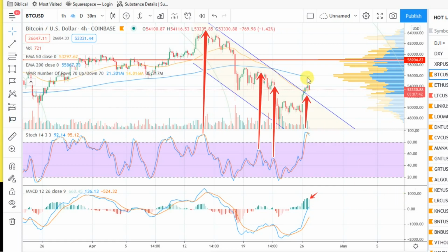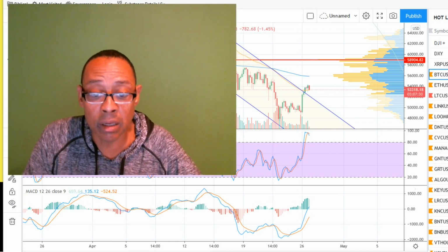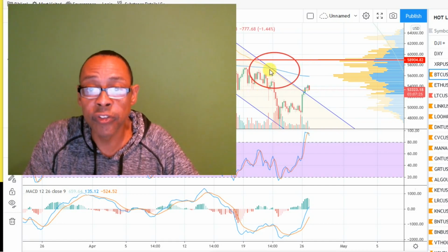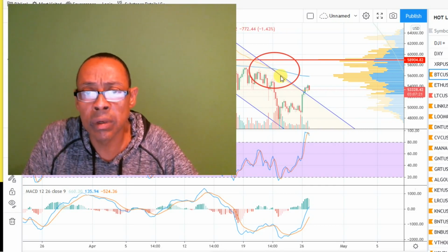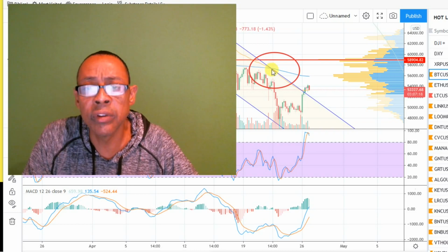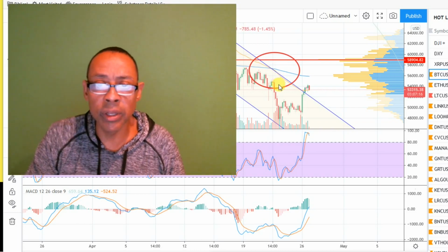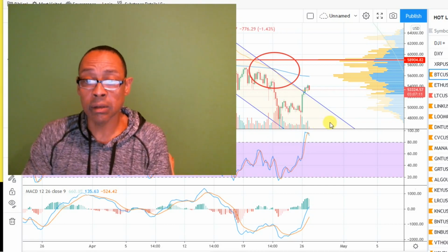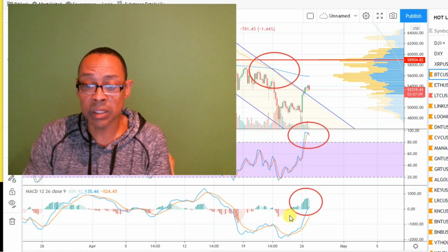Well, we're below the 50-period EMA and we're below the 200-period EMA. But what other big glaring piece of evidence do we have on this chart that I don't hear anybody talking about? We have a death cross right there. The 50-period EMA has been crossed over by the 200. Or I'm sorry, the 50 did, what I just said. Anyway, that's a bearish confirmation. And when you get that along with something like this and something like this, it's a sell signal.